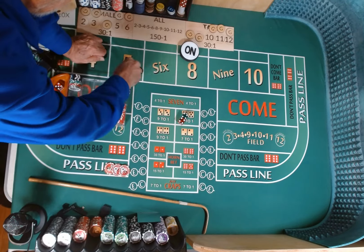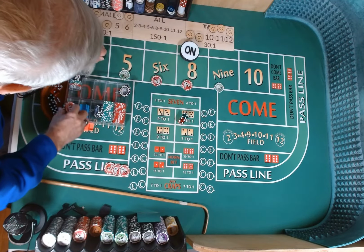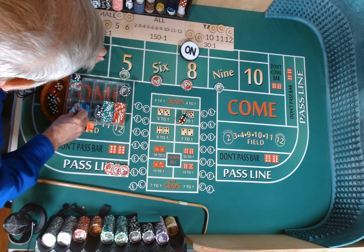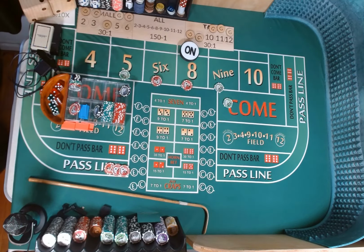We're going to come out. $110 on the inside. $25 come bet.